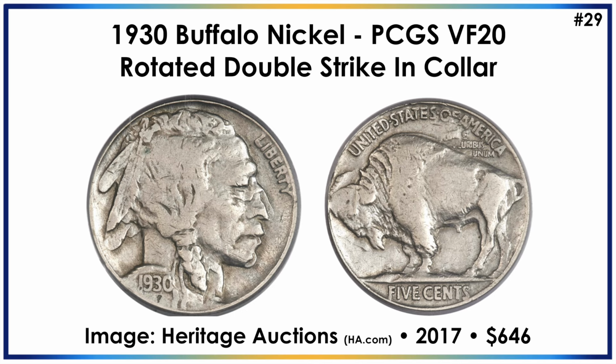This one is also a really good reminder, one of my favorite errors in this presentation. It's a rotated double strike in collar. It's VF20. Nobody noticed this for a long time. Basically the coin was struck, and then it rotated in the collar that was holding it in to receive strikes, and then it received another strike. You can tell probably best because this E pluribus unum has been repeated twice, but there's like an underhost planchet. A lot sort of looks off on the coin, but it sold for $650, and just really cool.